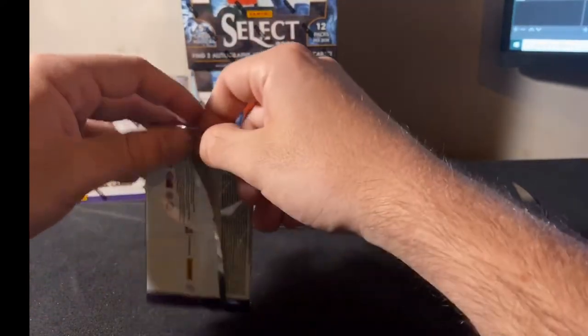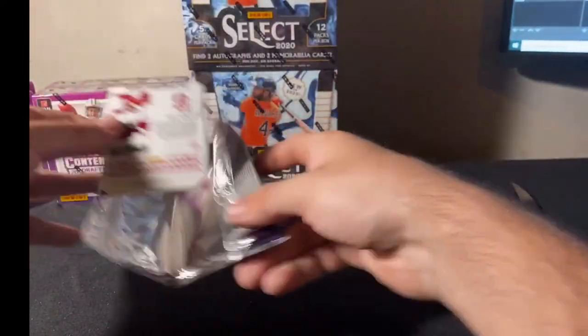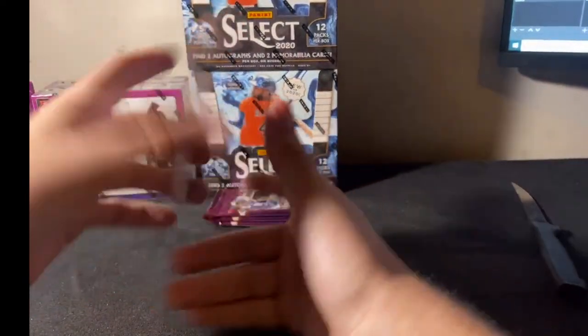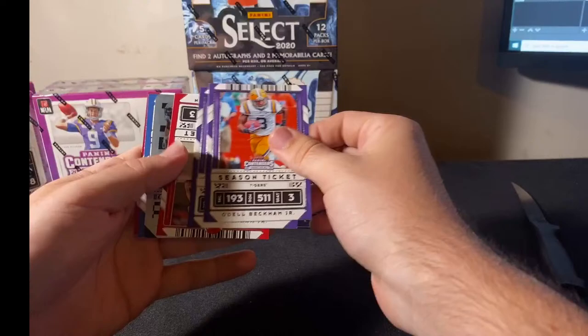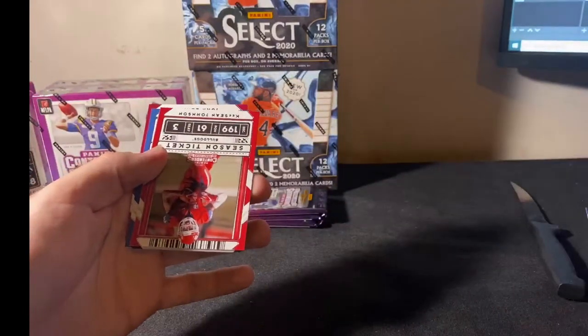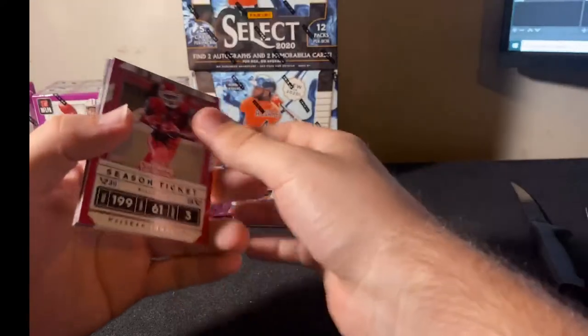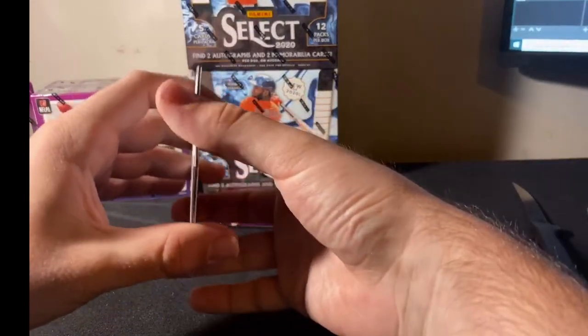What's up, everyone joining the Instagram Live? Welcome. Just finishing up a 10 blaster Panini Contenders break. Odell Beckham, DJ Chark. What is this? This looks like a crazy card behind this, you guys. Keyshawn Johnson. What is this? This looks just crazy.